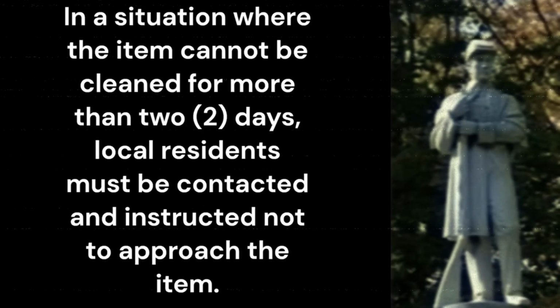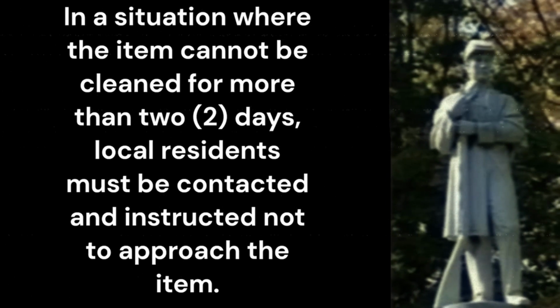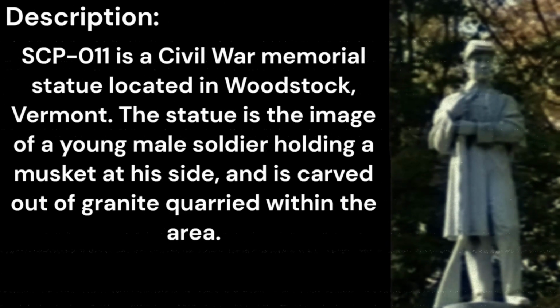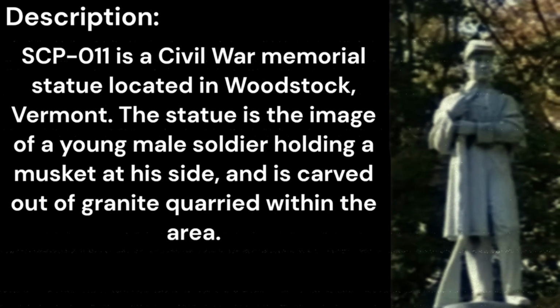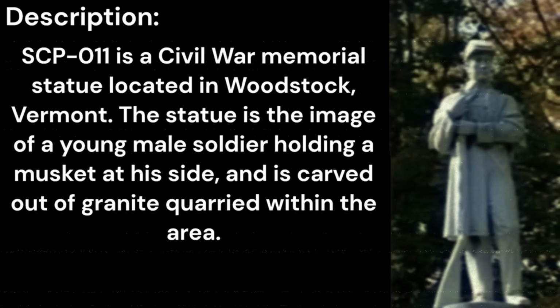In a situation where the item cannot be cleaned for more than 2 days, local residents must be contacted and instructed not to approach the item. SCP-011 is a Civil War memorial statue located in Woodstock, Vermont. The statue is the image of a young male soldier holding a musket at his side, and is carved out of granite quarried from within the area.